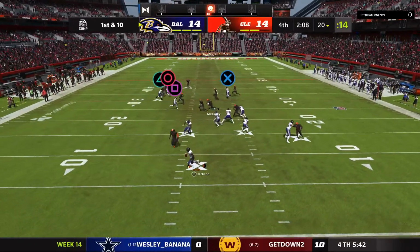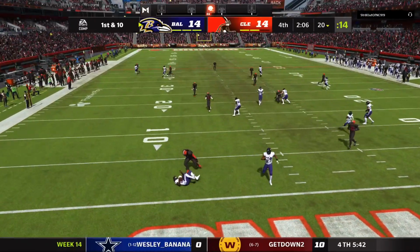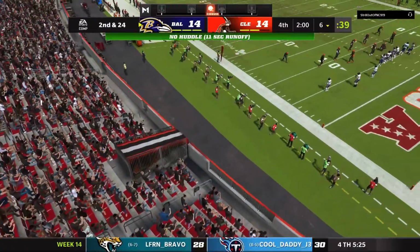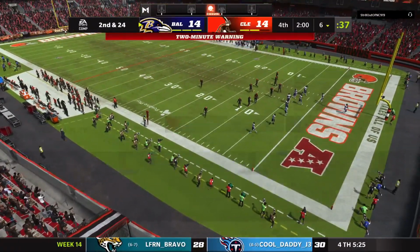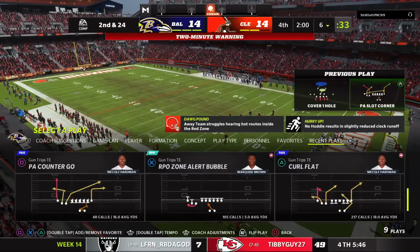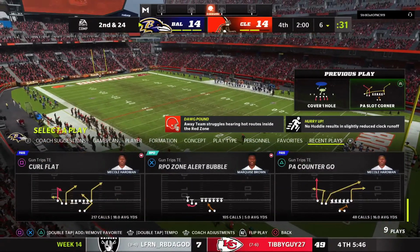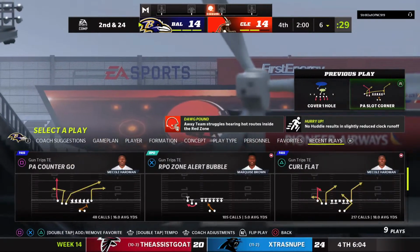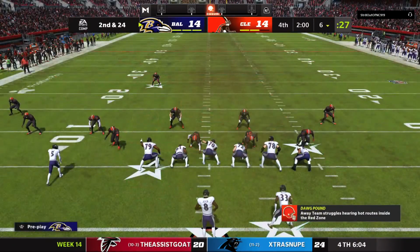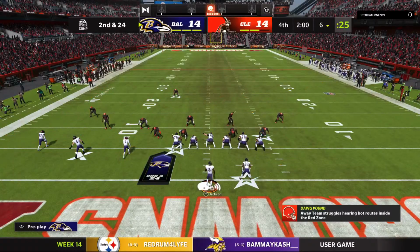That was planned going into it, not necessarily. And he's going to be brought down back at his own 6-yard line. Jadeveon Clowney in there to take him down on what will take us to the 2-minute warning. So it's Raven football here as we welcome you back.